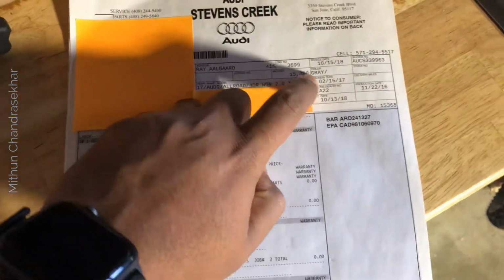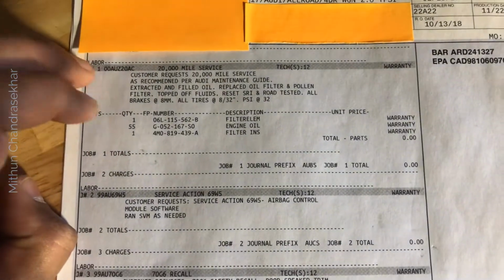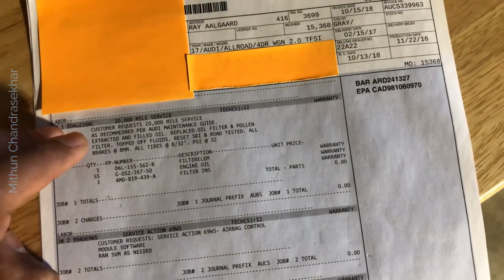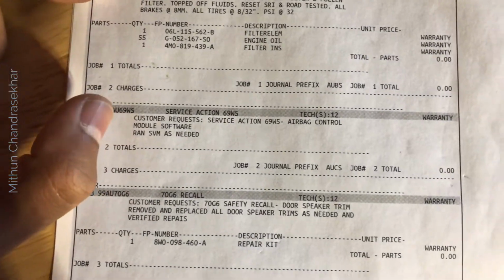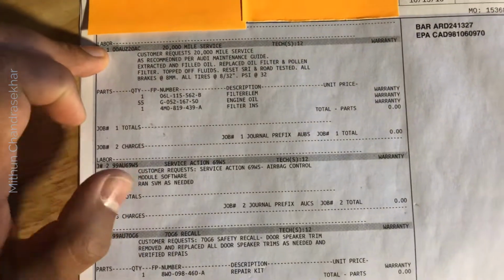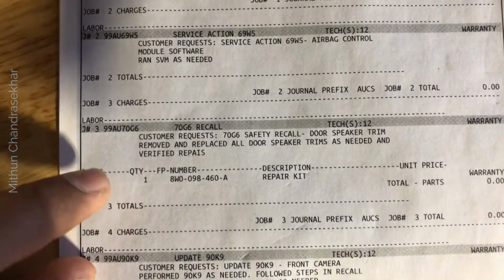Then likewise, exactly around the same time last year, I went in for the 20,000 mile service. This time around, this is a slightly more involved service. They need to change the engine oil, the engine filter, do a couple more checks and whatnot. It also looked like they had a software update for the airbag control module, which they went ahead and did. It also looks like they replaced the Bang & Olufsen door speaker trim.